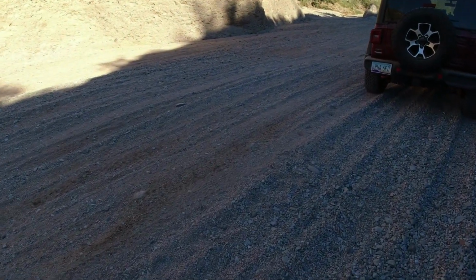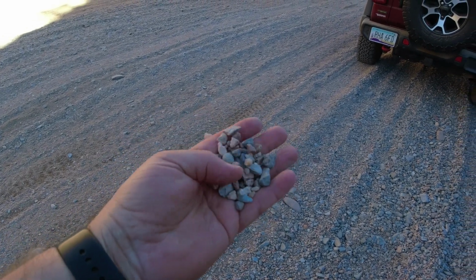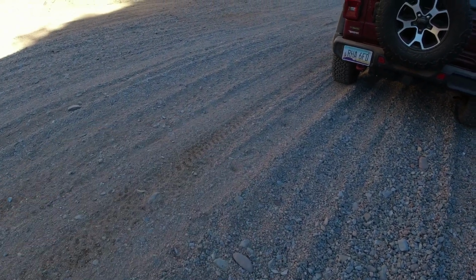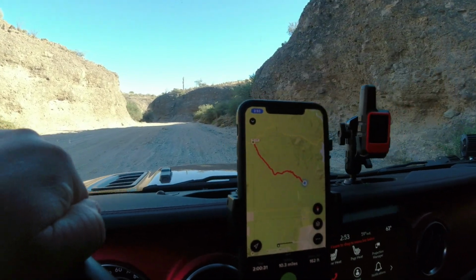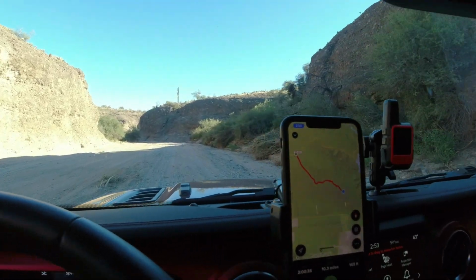You can see this whole wash, a lot of it's gravel, there's some sand, but it's really just this gravel. Some of it's really small, some of it's a little bigger, but gravel, gravel, gravel here. All right, so we've gone about 10 miles so far, we're almost to the river, and we should be there shortly.